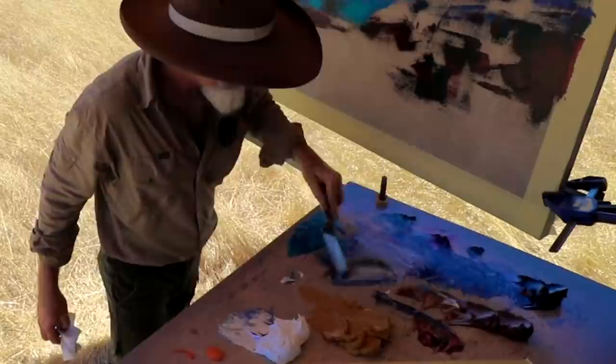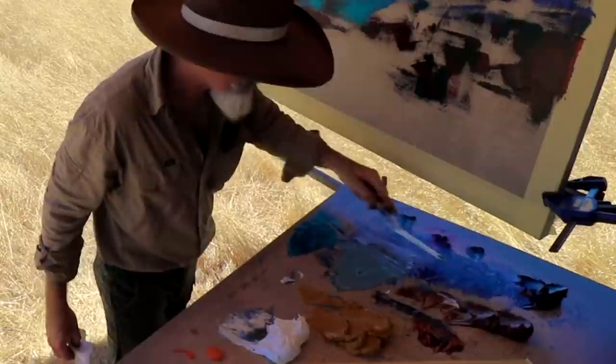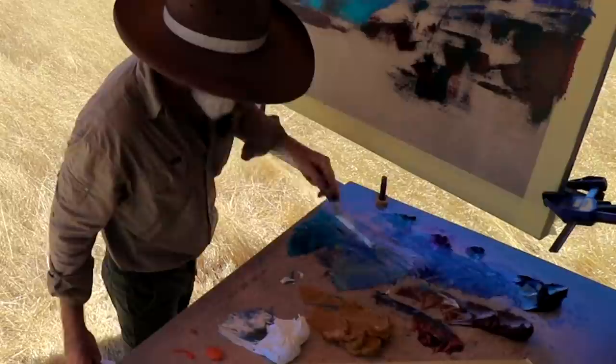Put a bit of phthalo blue and yellow ochres and burnt siennas. I'm trying to get the colour of the sky. Now that was the atmospheric haze. Let's just mix up that. It's quite green. We'll back off on the green. It's a bit too green there. So I'll use a bit more blue and white to lighten it.